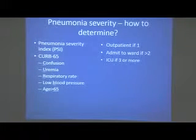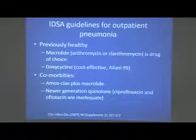Look at any one of these scores. The most commonly used bedside score is the CURB 65 score. Confusion, uremia, respiratory rate high, low blood pressure, age greater than 65. And very simple. If they have a score of 1, you treat them as an outpatient. More than 1, you admit them. More than 3, they need ICU care. So useful way of deciding where your patient needs to end up.